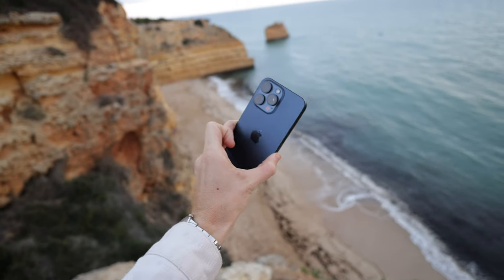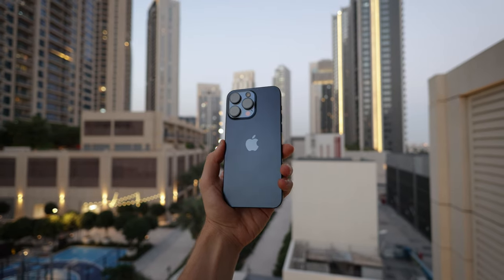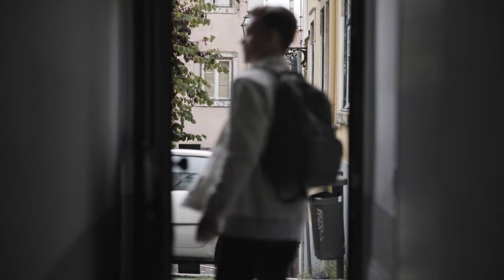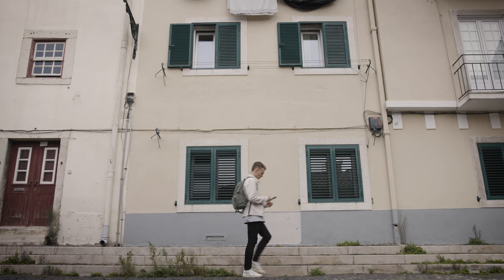The iPhone 15 Pro Max is great, but are the new camera features really that good? Does the phone still heat up like crazy? And is there really that much of a difference between the iPhone 15 Pro Max and the 14 Pro Max? Well, today we're gonna find out, and I'm gonna bring you along on a full day in my life using the iPhone 15 Pro Max.